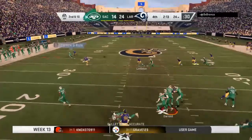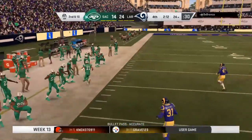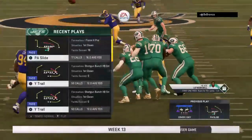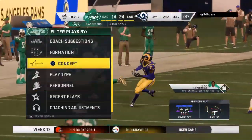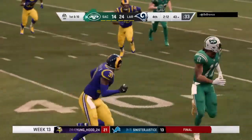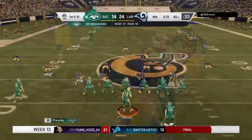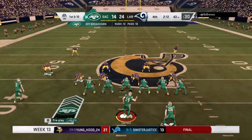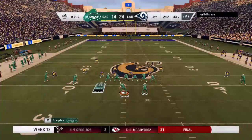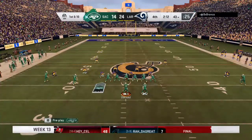On 2nd and 10, Darnold. Open man is Robbie Anderson. And past the 40 before he's out of bounds. 19 yards to pick up there. Move the chains. Clock management definitely critical here if they want to get back in this game. Absolutely agreed. They have to up the tempo in this case, down a couple of scores. Want to make sure they have a chance to win this ball game.